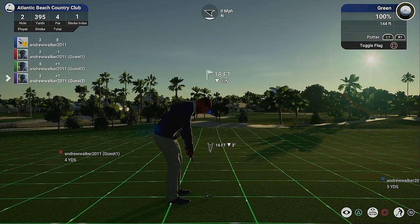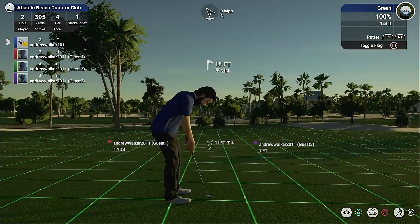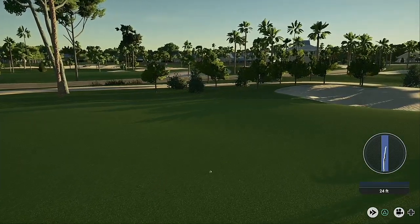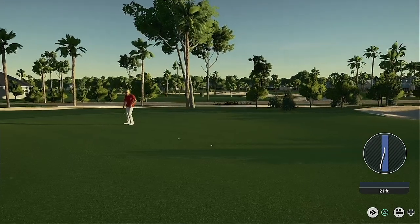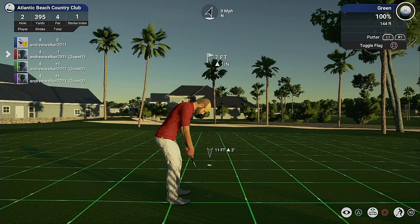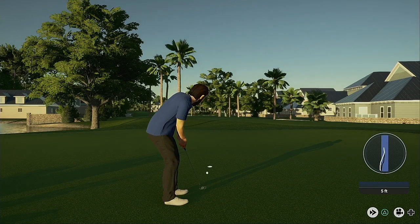And this putt for the birdie. Okay, about an 18-footer here. Here we go, this putt for the bird. Yeah, come back. Okay, this one for par. Nice putt, you're in the hole. Okay, let's see what you can do with this 7-footer. Yeah.